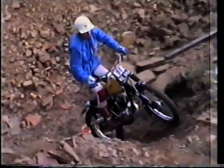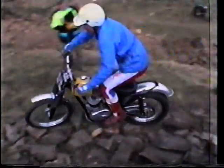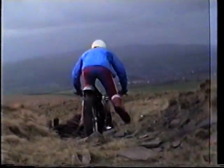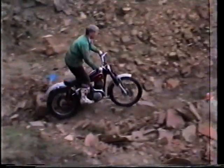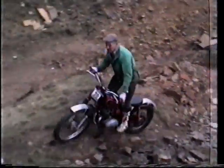Here's the smartest machine in the trial, ridden by Richard Hodgson. And finally, Blackie Holding, 250 James.